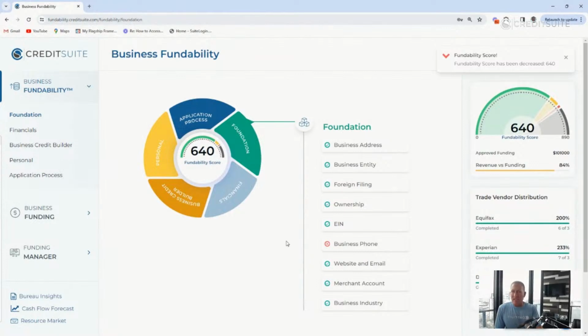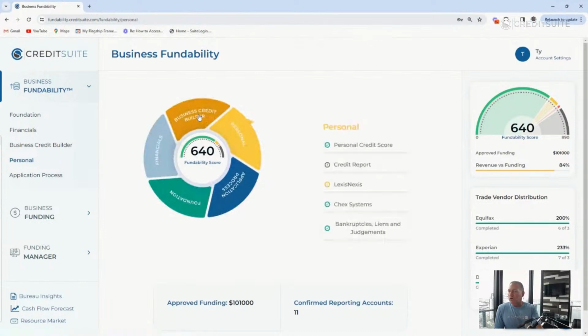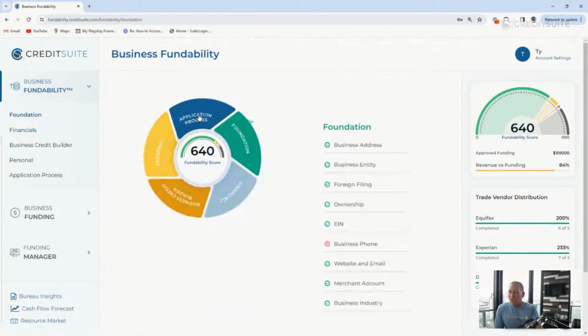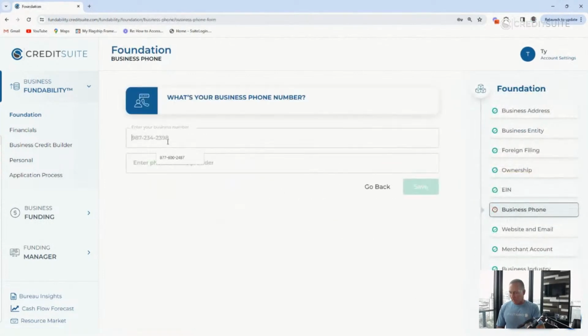So if I come here, I can look at, for example, what lenders look for in my application, what they look for with personal credit, what they look for with business credit, what they look at with financials, for example, what they're actually looking at with my foundation. So every aspect of my business that lenders see, you're actually determined based on a score of how likely you are to get approved. If I come in here, my score is 640, and I clearly have a problem with my phone number. So I'm going to click on this. Yeah, I have a phone number. My phone number is right here, 2487. It's through CallRail. And I'm going to go ahead and hit save.